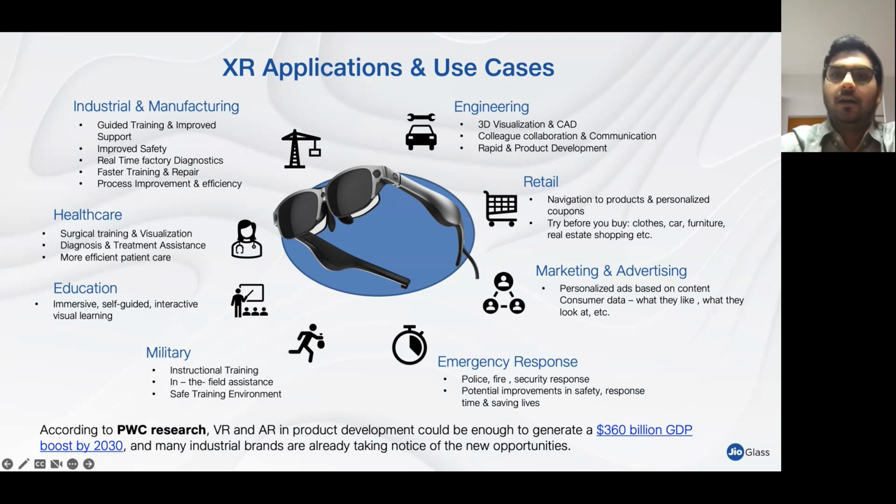Similarly, for retail, people are looking at AR, VR digital catalogs, so that once people come into showrooms or retail stores, they can better explore, visualize, and experience products, or even at home. And you can do virtual try-ons of not only apparel, but also visualize a microwave from Reliance Digital, place it in your kitchen and see how it will look. And similarly for marketing and advertising, emergency response, and so on and so forth. There are multiple use cases which can be powered by XR.